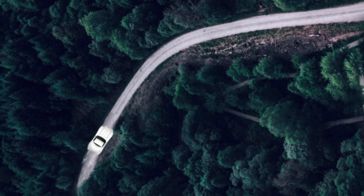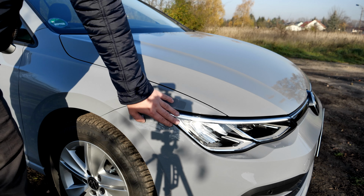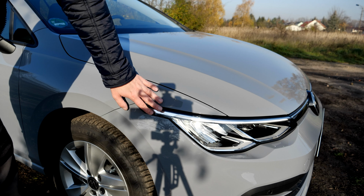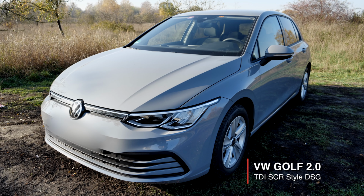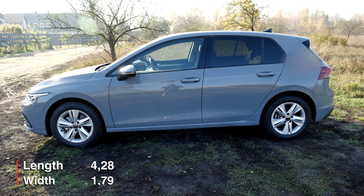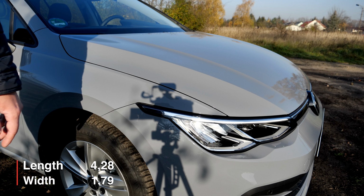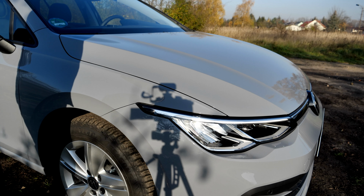I think that the biggest change in the new Golf Mark 8 are the lights and these edgy lines. I think on the old Mark 7, the headlight was only that part until here, and now we have this thin line which is going further like an eyeliner, and I think that's the most recognizable feature on the Mark 8 compared to the 7. Also the two edges on the hood.